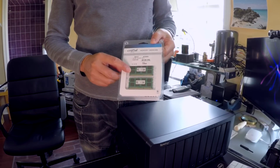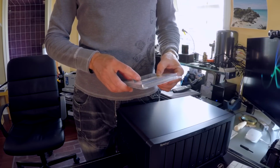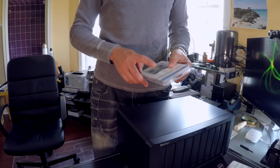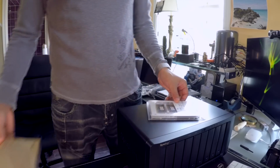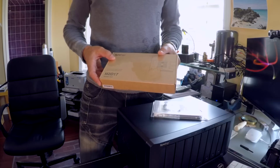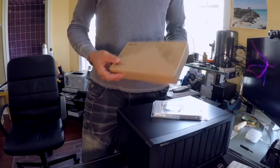So I got Crucial memory. This is a laptop notebook 16 gig, and they use DDR3 1600 SODIMM modules. We're also going to install the module for M.2 cache. So that's the module which we have.